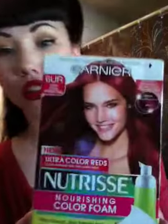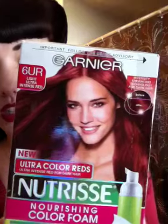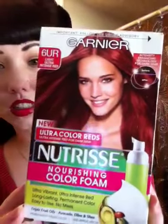So I chose the reddest hair color that I could find on the shelf. It is a light ultra intense red by Garnier. Now, this is special for dark hair, so if you're starting out with dark hair, something like this is best because it says it's for darker hair. But because my dark hair is already box black, it didn't take as well as it would if you were just a natural brown all over hair that you were setting it on.